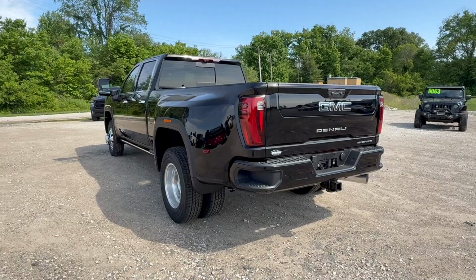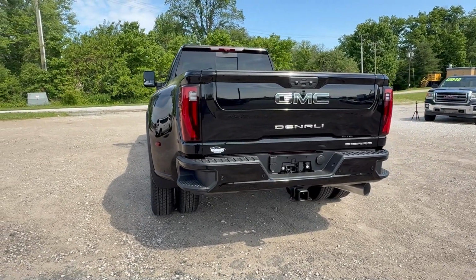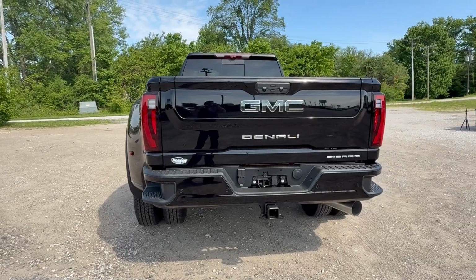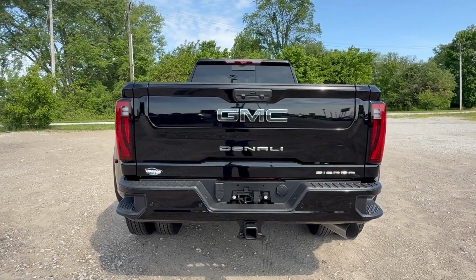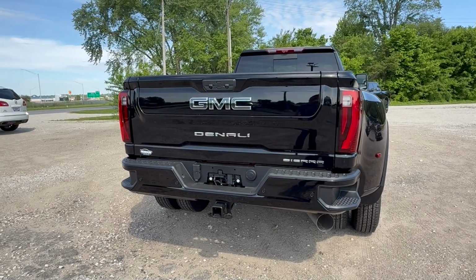Alright, now as we walk along the rear of the truck, of course I will cover rear end styling in depth like I do in all my videos. This is just a quick overview here. It does have GMC's Multi-Pro tailgate. It is a two-piece tailgate that features a multitude of combinations, which we'll go over in depth.